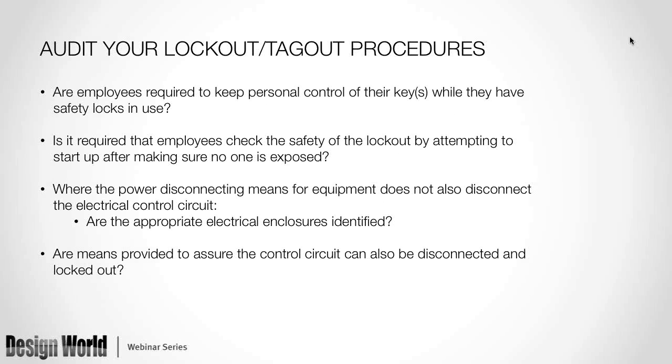Are your employees required to keep personal control of their keys while they have their safety locks in use? Is it required that employees check the safety of the lockout by attempting to start up the equipment after making sure no one is exposed? It's important that they understand where the power disconnecting means for equipment does not also disconnect the electrical control circuit. Are the appropriate electrical enclosures identified? And are there proper means to ensure the control circuit can also be disconnected and locked out?